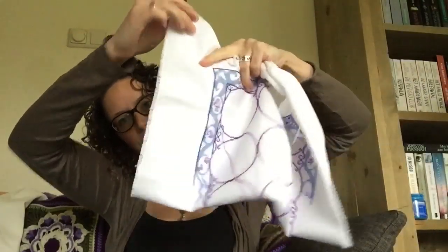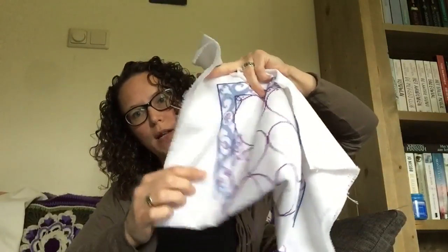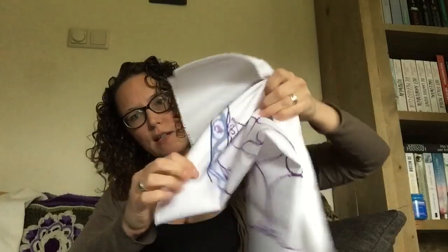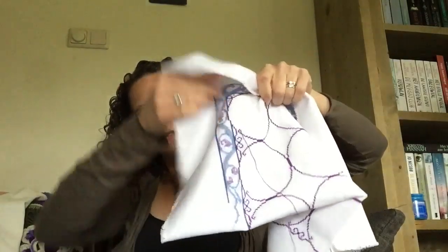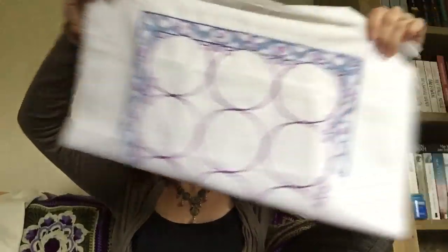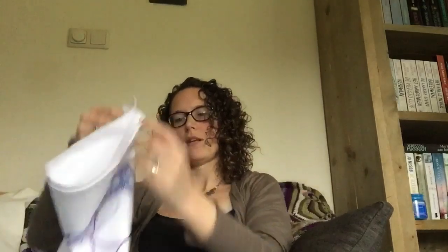I need to fill in a bit in this circle with some white missing, and then finish this bit in this, and then it's halfway on that side, so almost half the border is done. It was like one evening or so that I worked on this, not a lot. I try to put them all away later, it takes so much time.